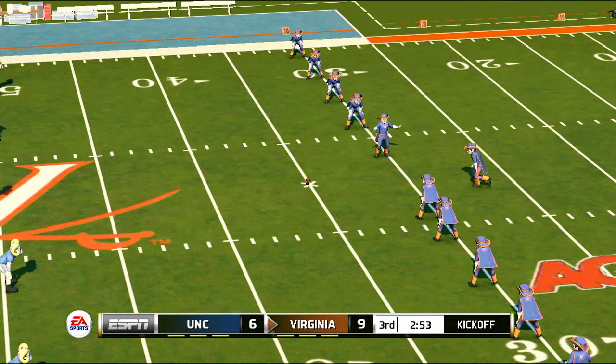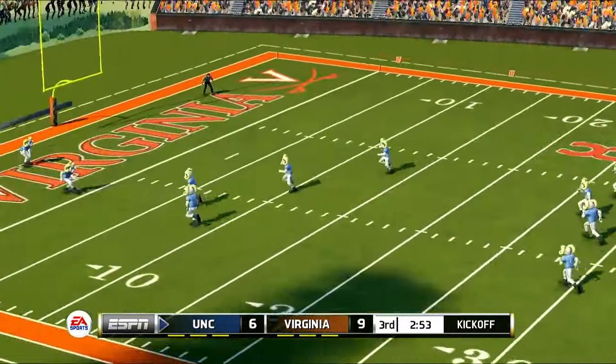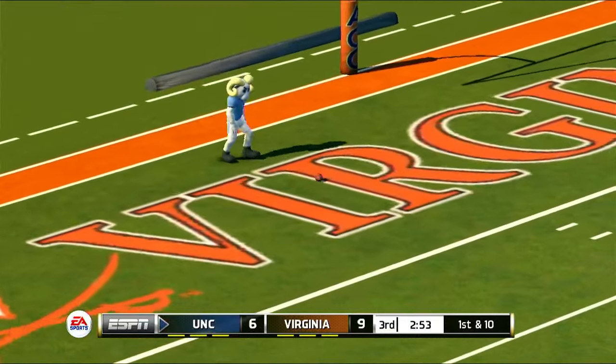Everyone's all lined up and ready for the kickoff. He really got a hold of that kick. This one's going to be down in the end zone for a touchback.